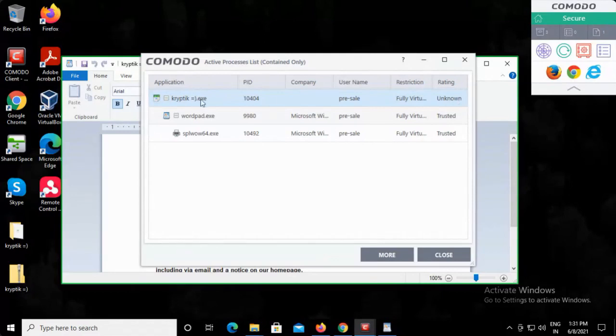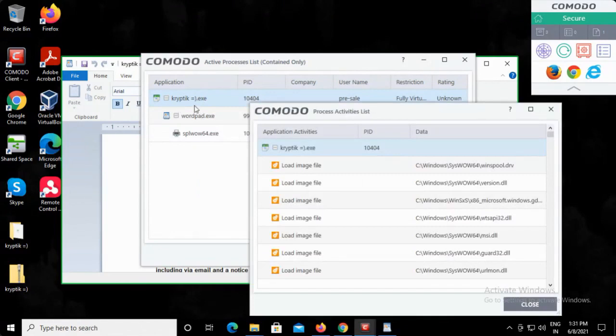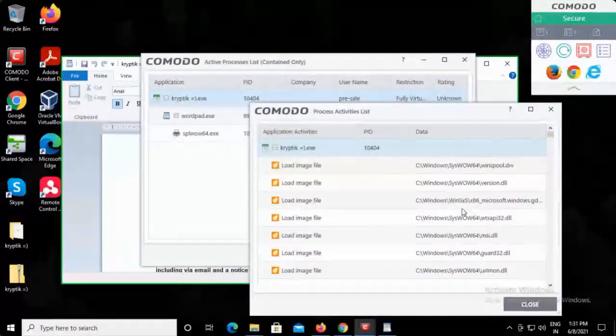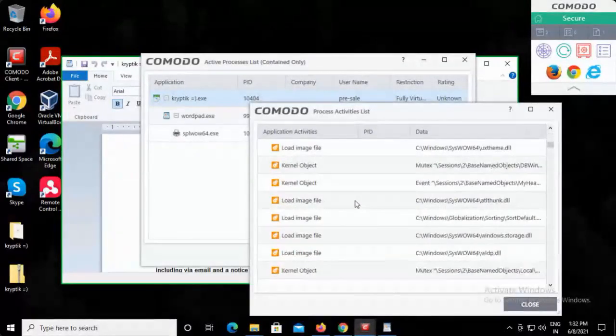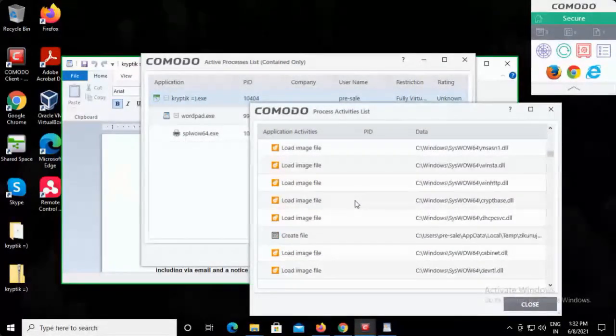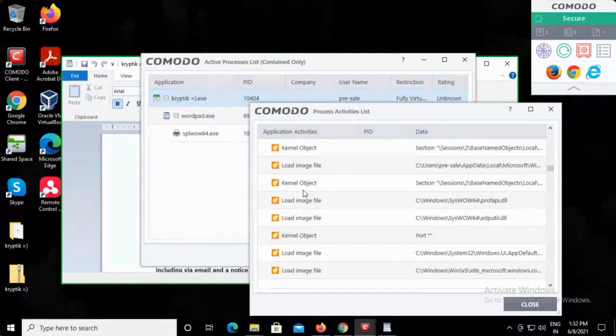Now, as an administrator, you can simply right-click on it and go to show activities to see in a real-time way how this particular application has been executing on the endpoint. It's a process-level execution, what you're seeing here. And as you see, it's been loading a few image files, creating files, doing kernel-level changes, and many, many more things. But my focus of the discussion would be the child process, wordpad.exe, which it created. Somewhere in the process line, it should be here.